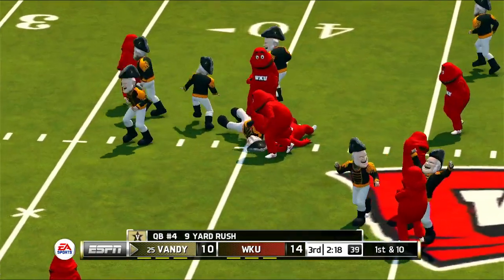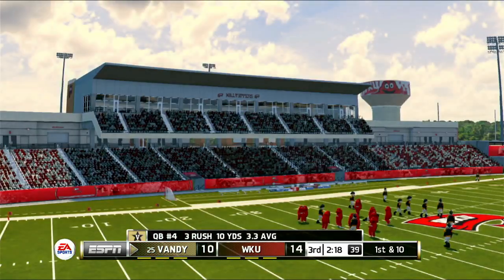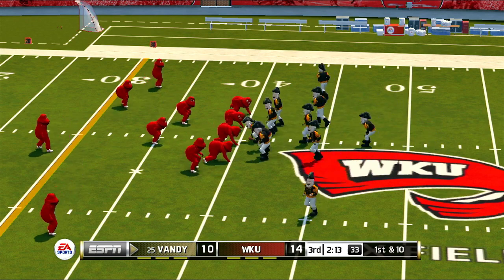He gets to about the 41-yard line. That's good for a gain of eight yards. First down. From the 41-yard line. First down.